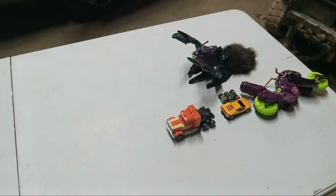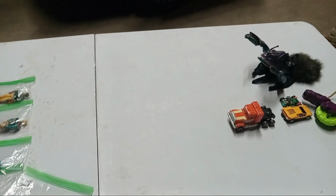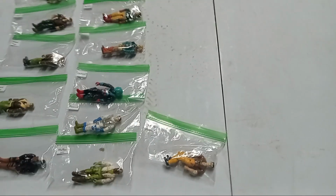So every year, my buddy Will comes through. He's always there. And I always buy a lot of his G.I. Joes because he does really good on G.I. Joes and he works getting a good deal. So he had these G.I. Joes. There's 16 of them. And we wound up working out a price and I bought them.